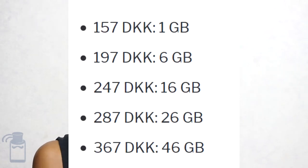But there are also regular SIM cards available, and they come in the following denominations and with the following data allowances: 157 Danish krone, 1 GB of data; 197 Danish krone, 6 GB of data; 247 Danish krone, 16 GB of data; 287 Danish krone, 26 GB of data; and 367 Danish krone, 46 GB of data. And you can get the SIM card at Fair stores, supermarkets, even gas stations if you want to get gas and buy a SIM card when you are there.